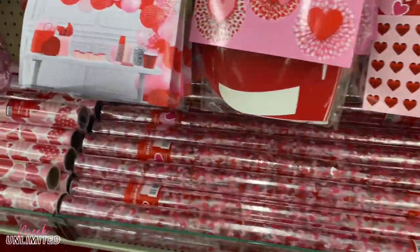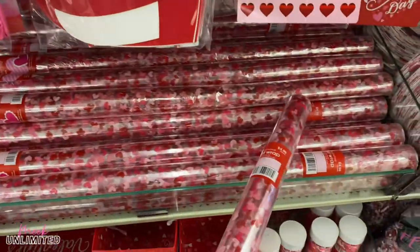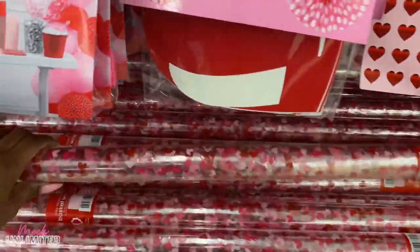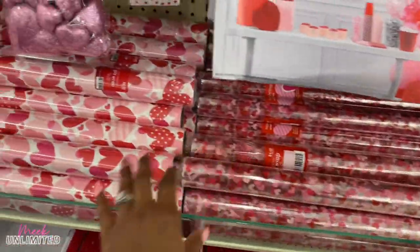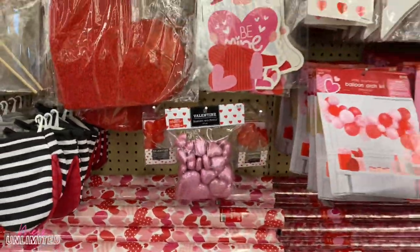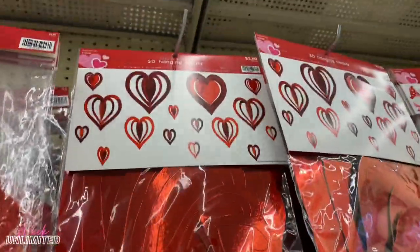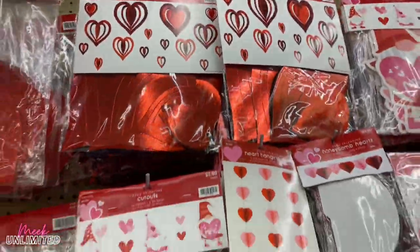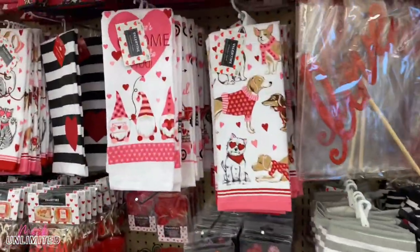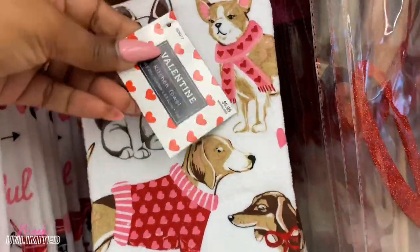They even have some basket wrap. This is priced at $4.99. They have another kind here too. Wait, is this? No, this is gift wrap. Yeah, of course. And they have a lot of hanging wall decor, like these up here, priced at $2.99, not bad, and 40% off. Well, look at these towels. These are so cute. They're $5.99.